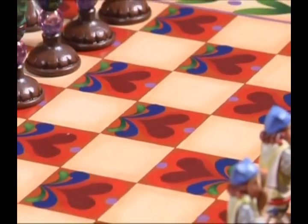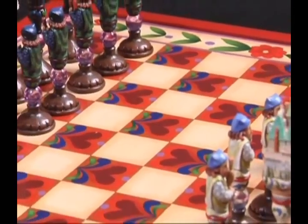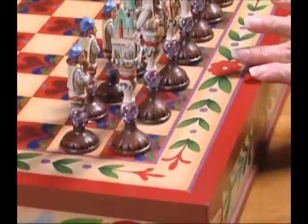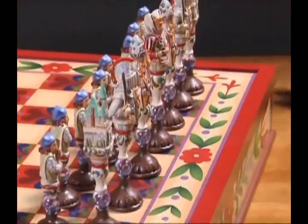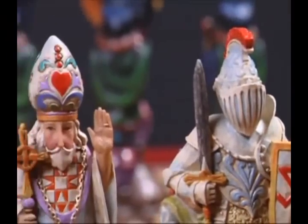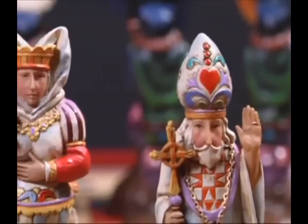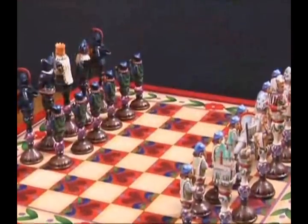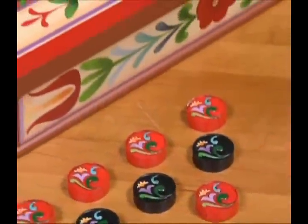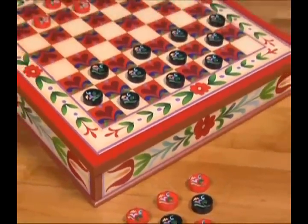Jim Shore, in his usual style, has created a masterpiece 3-in-1 game set as part of the Heartwood Creek collection. An unbelievable amount of detail has been addressed on the game board, as well as on every game piece. Now, not only can you play a good, challenging game of chess, but you can also test out your strategy in a game of checkers.